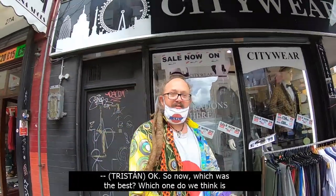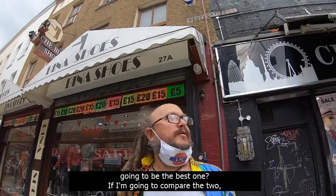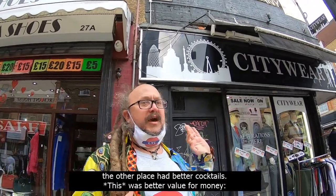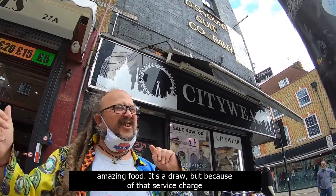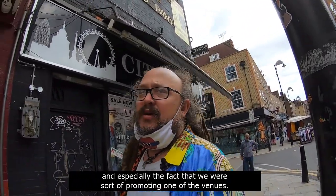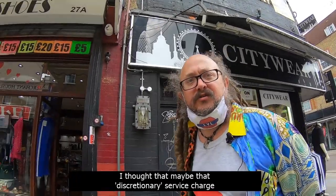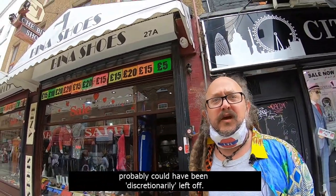Okay, so now, which was the best? Which one do we think is going to be the best one? If I'm going to compare the two, the other place had better cocktails, this was better value for money, amazing food. It's a draw. But because of that service charge, I'm going to say this one just slightly wins. Especially as we were sitting at the bar, and especially the fact that we were sort of promoting one of the venues. I thought that maybe that discretionary service charge probably could have been discretionarily left off.